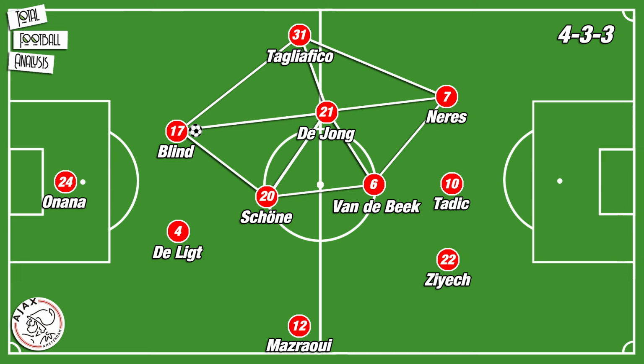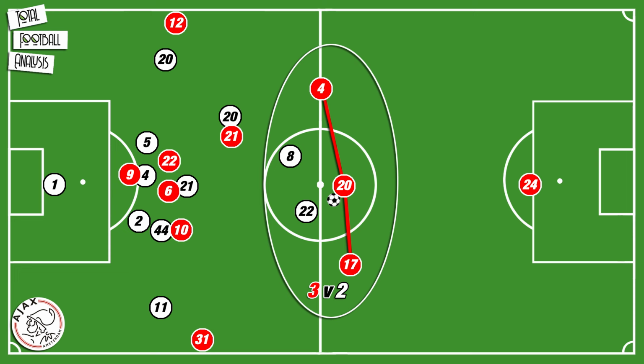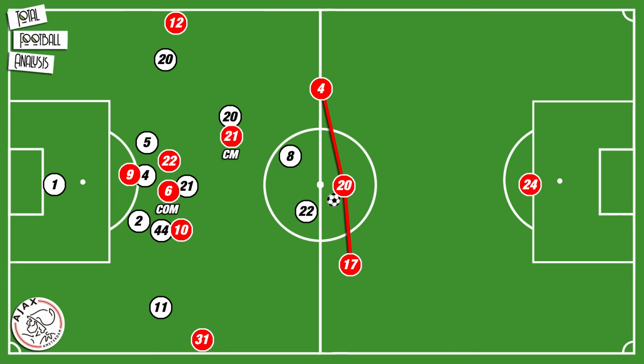Under Erik ten Hag, Ajax often utilize the advantages of a back three in the build-up. One of their double pivot drops either next to or between the two central defenders. Firstly, this creates diagonal passing lanes to the fullbacks who can move high up the line. Secondly, as most sides only provide a maximum of two players within the first line of press, Ajax create a numerical advantage.